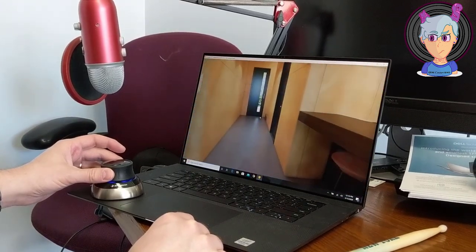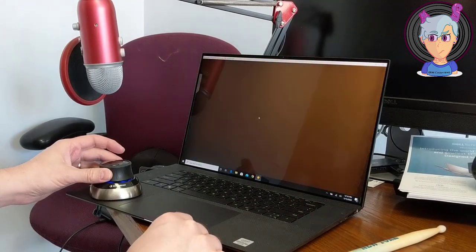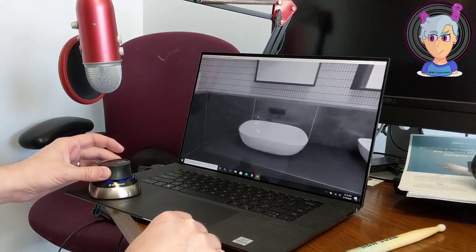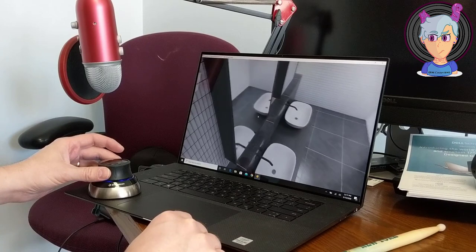Here I'll twist and push forward to go through this door into the bathroom. If I pull up, twist, and tilt down, I can move through the scene. Notice the reflection in the mirrors.